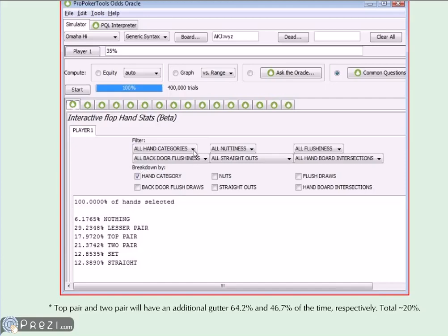And then I filtered the top pair and two pair hands, and saw how many of them had gutters, because I think that's a pretty important distinction on this type of board texture. And here we have the information that top pair and two pair hands will have an additional gutter almost half the time. So in total 20% of the time they're gonna have top pair and two pair with a gutter, which is a pretty decently strong hand. No one's ever gonna fold that to a single c-bet or maybe even two, especially the two pairs. And then 25% of the time, as I said, a set or straight.